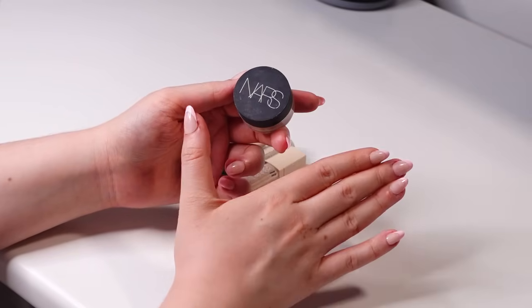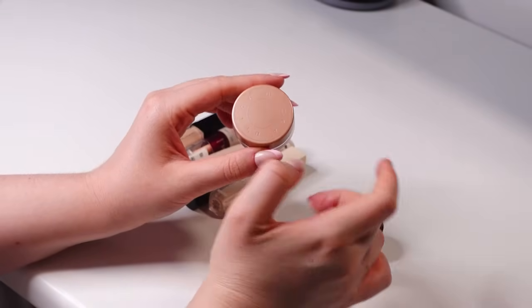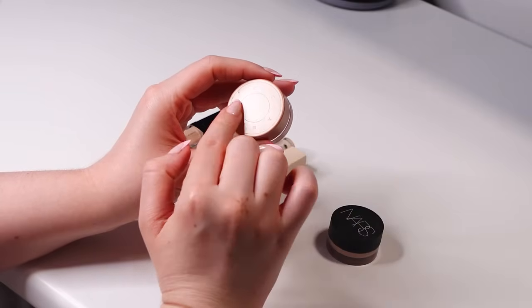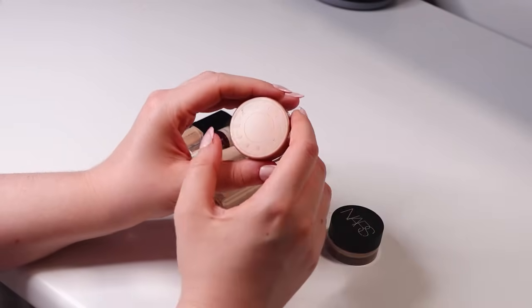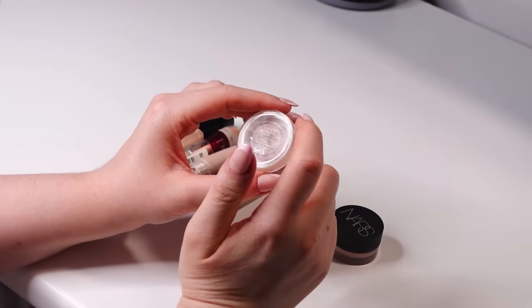I really, really love this product. And another one that I really, really love is the formerly Becca, but now the Becca by Smashbox, because Becca is no longer, but Smashbox now owns the formula and it's exactly the same. This is the Under Eye Brightening Corrector in light to medium.